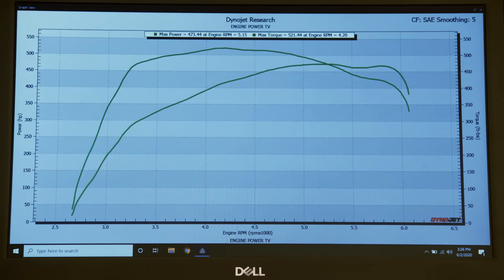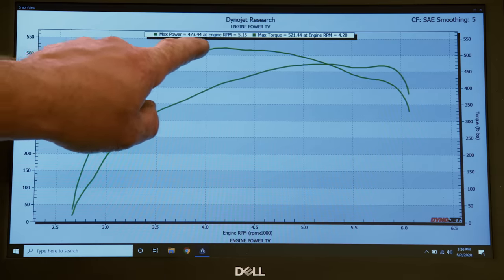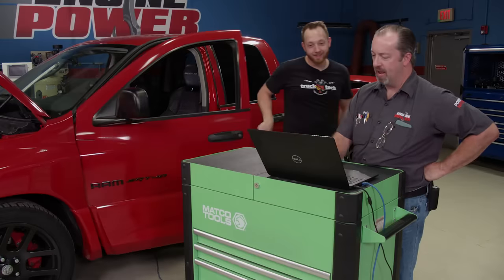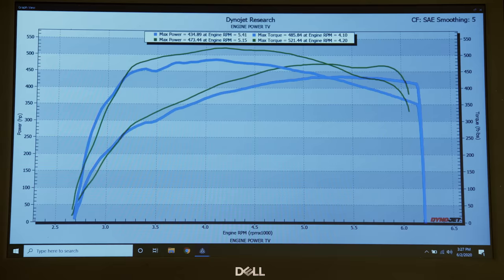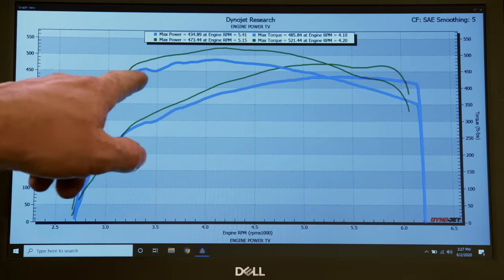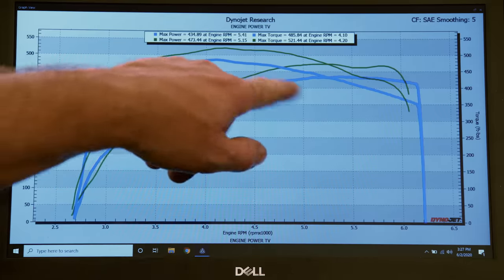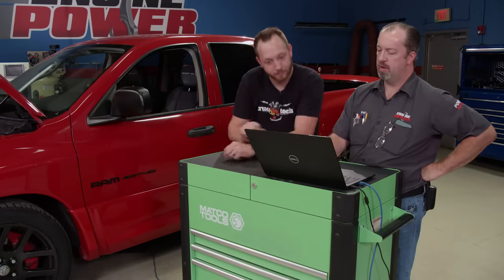Hell, look at that. 473, 521 pound feet. Now that's a tune-up. That's not bad. I ain't gonna lie, that's a tune-up. I mean, what is that? Just about 40 more peak to peak, and I bet if we look, there might be a better gain in the mid-range. Right, no, there is. Dude, that's 38 horse peak, but again, that doesn't tell the whole story.